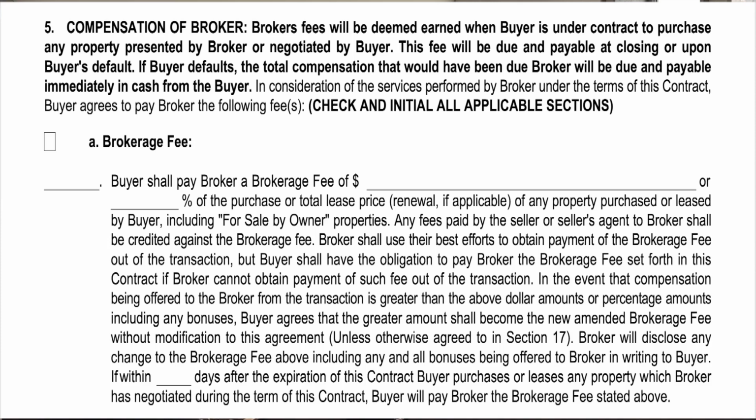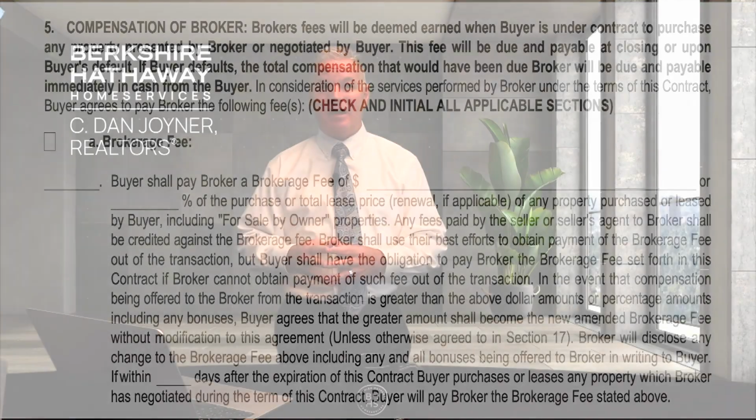If within blank days after the expiration of this contract, buyer purchases or leases any property which broker has negotiated, there's that word again, negotiated, during the term of this contract, the buyer will pay broker the brokerage fee stated above. So hopefully that gives you a good understanding of this particular paragraph and change.